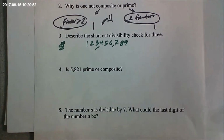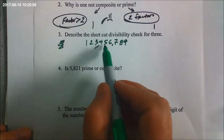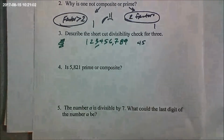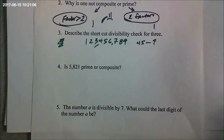Okay, let's do this. Ready? 1 plus 2 is 3, plus 3 is 6, 10, 15, 21, 28, 36, 45. Yes. 4 plus 5 is 9. Did we mess up? I hope not.